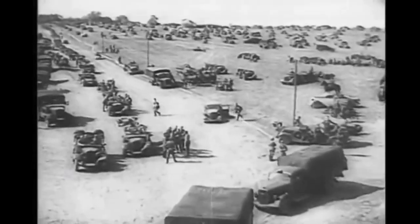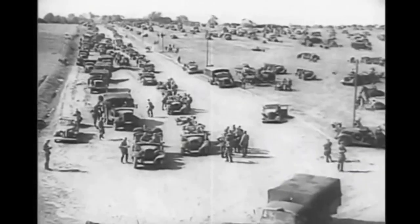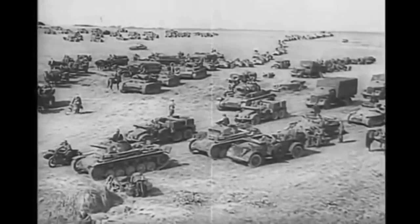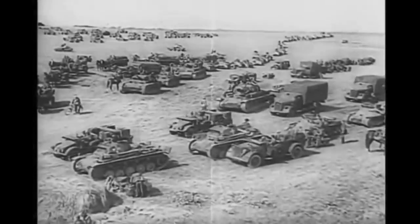Germany invaded Poland because they wanted more living space for their people and to connect mainland Germany to eastern Prussia, a territory separated by the Polish corridor. The Polish corridor was a narrow strip of land owned by Poland that extended to the Baltic Sea and split Germany into two parts.